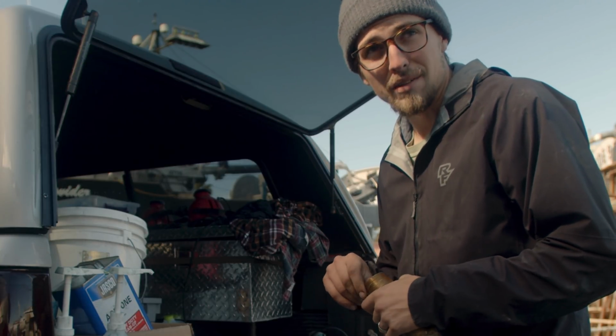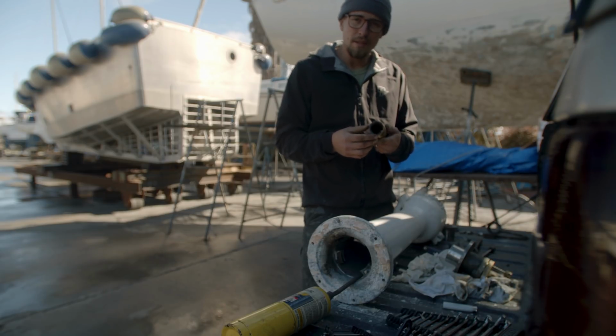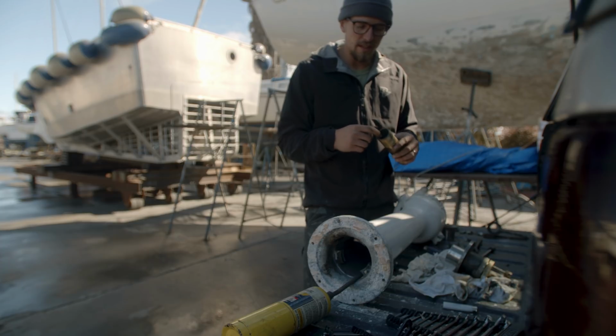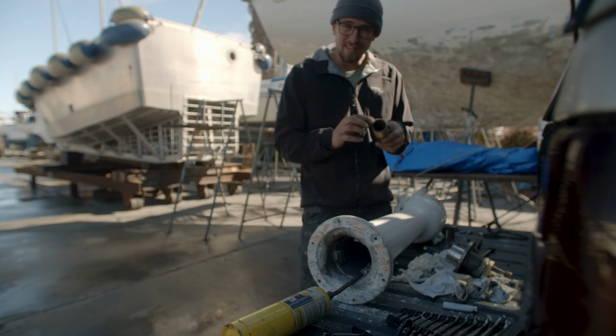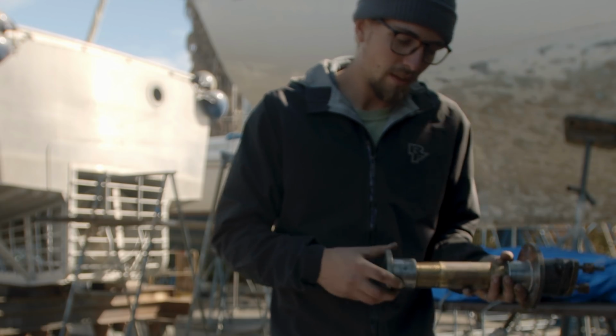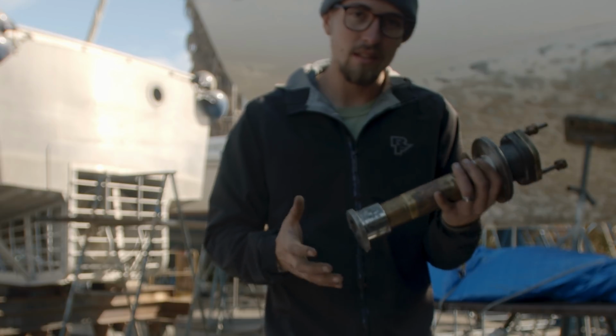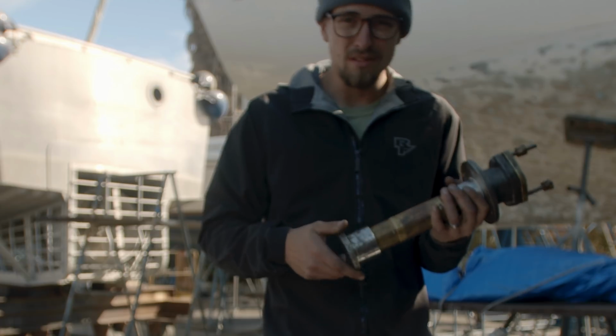It's just falling out, and what I need to do is find someone with a lathe who can mill out a piece of plastic for this that will have the same inner diameter as my rudder stock and the same outer diameter as the inside of this bronze tube. It's a very strong idea, with it pulling on both sides, clamping it down together. Not many bushings are made like this.